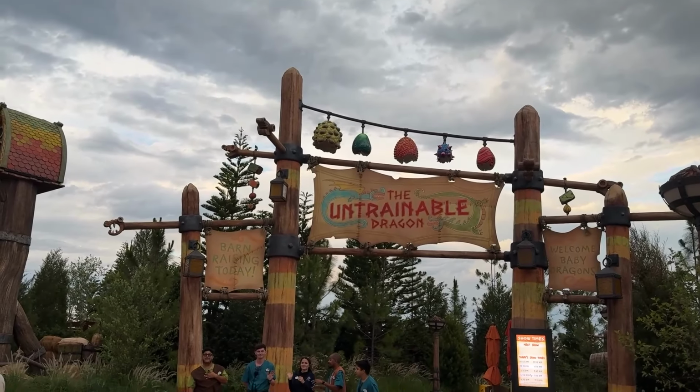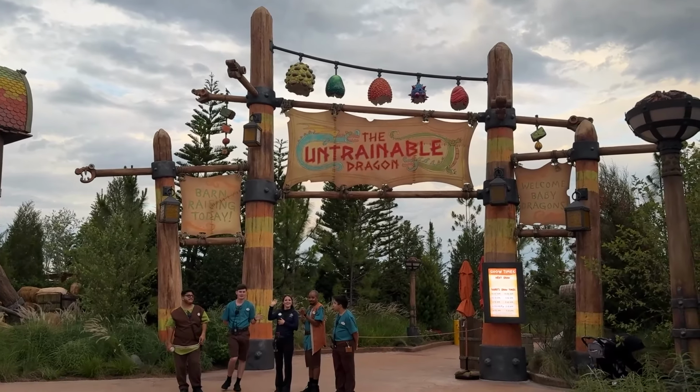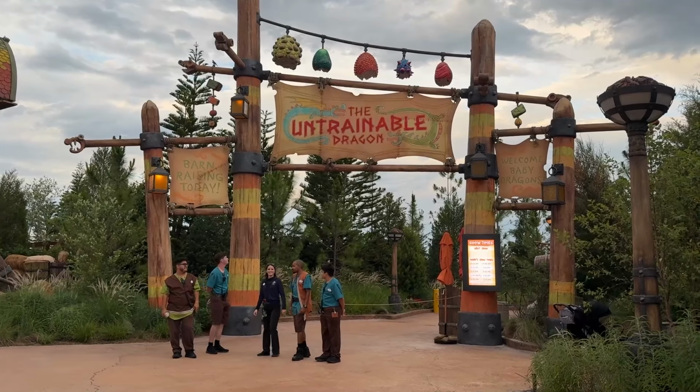And finally, let's talk about entertainment. Here at Epic Universe, there are 2 full stage shows. The first can be found here in Isle of Burke, and it's the Untrainable Dragon.